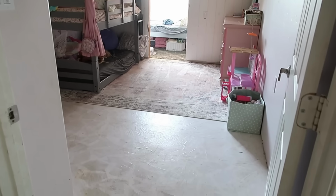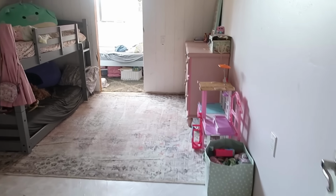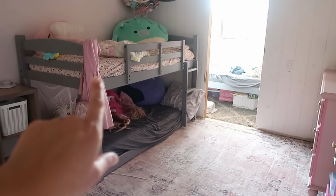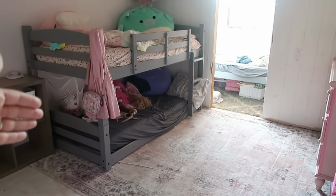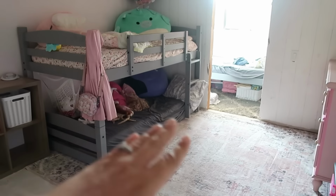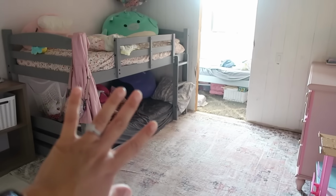All right, guys, so that was a lot of work and I did not even get to the beds today. And I know that these girls hoard so much stuff in their beds and Aubrey has a whole ton of crap where the bed meets the wall, where there's a gap there. And also if you lift up her mattress, you're gonna see a bunch of stuff. I don't have it in me today to deal with that.